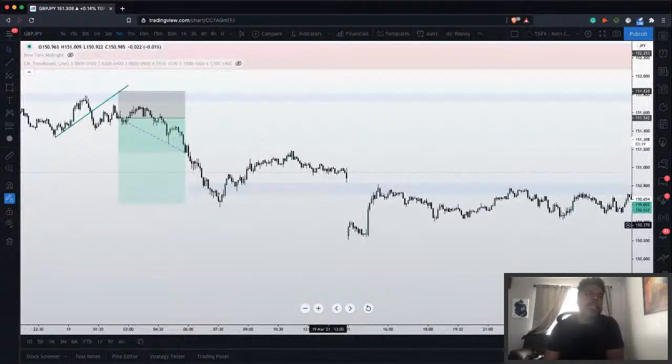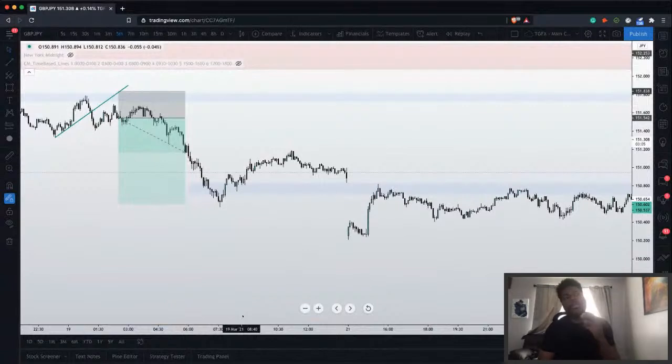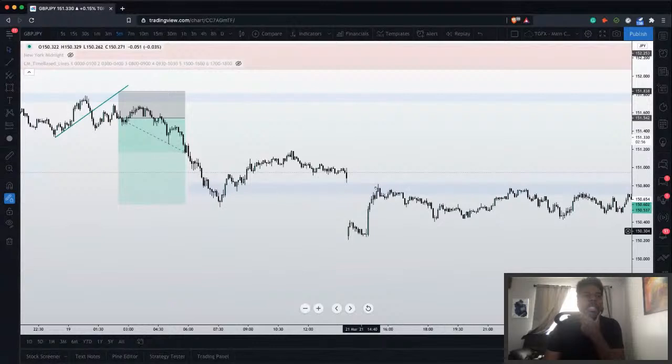So just imagine this is all candles, but what the market's going to want to do is fill this area back in. Most of the trading that goes on through institutions and banks is all based off of algos now, which are computer programs. So when they see a glitch, for example, which a gap would be in a sense, they need to fix it. They need to fill it.